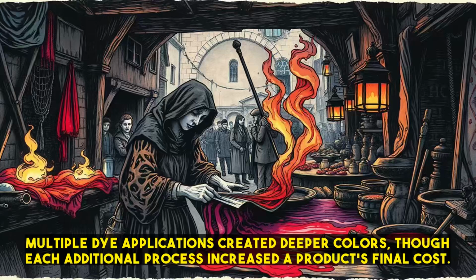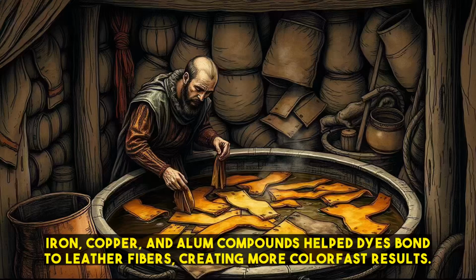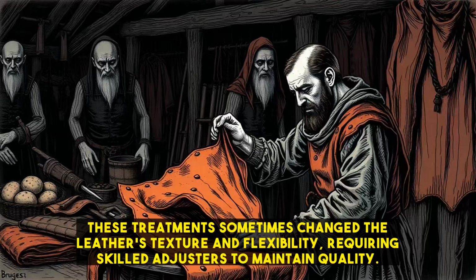Multiple dye applications created deeper colors, though each additional process increased a product's final cost. Metal salts served as mordants to fix colors and prevent fading. Iron, copper, and alum compounds helped dyes bond to leather fibers, creating more color-fast results. These treatments sometimes changed the leather's texture and flexibility, requiring skilled adjusters to maintain quality.